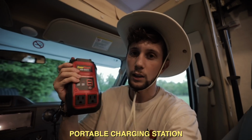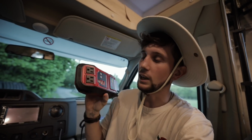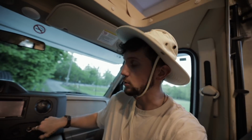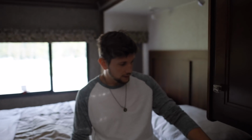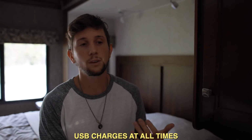But I also just bought this thing right here. So it's going to be a very slow trickle charge. It's a DC charger. It allows us to get proper plugs just with the cigarette lighter. Right over here, you'll actually see tucked down below there's USB chargers. So you can charge your phone even when the car is running or even when everything is turned off. It doesn't use a ton of power, so there's always power coming out of there. So that's kind of handy.